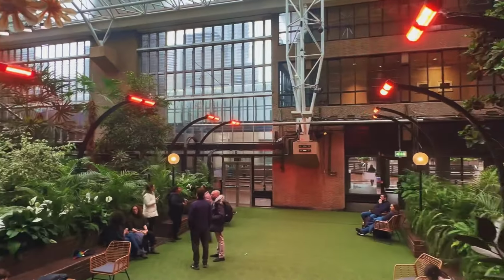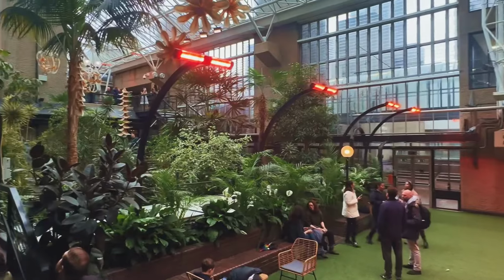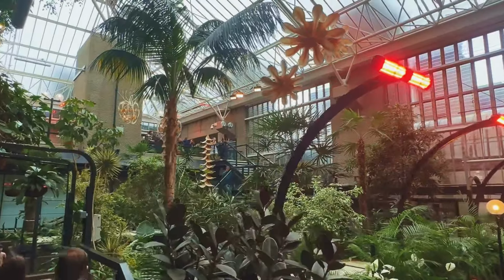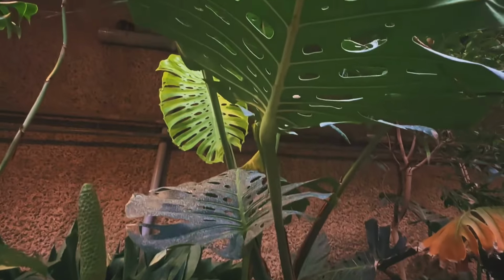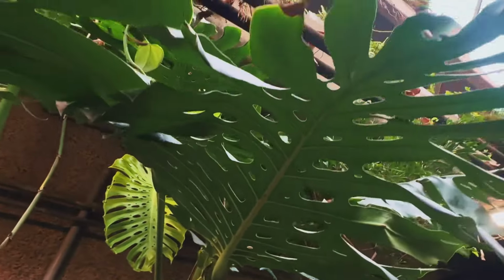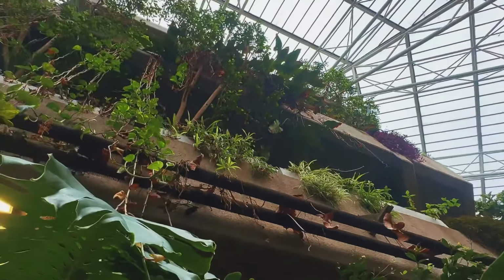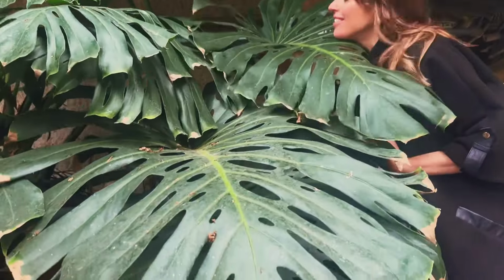Construction of the Barbican estate actually started in 1965 and it took 11 years to complete. So this conservatory has probably been around for around 40 years, and look at the size of some of these monstera leaves. I think some of these leaves are half the size of me.